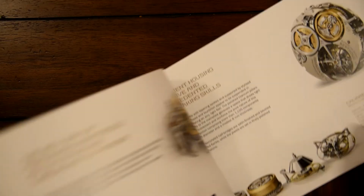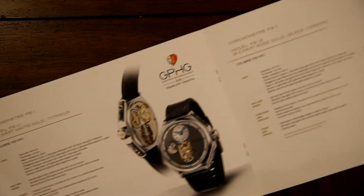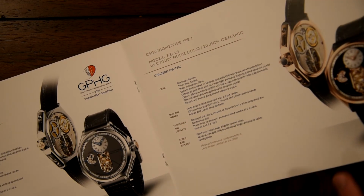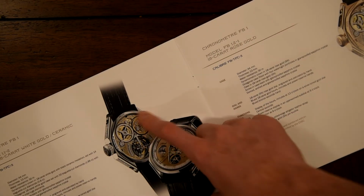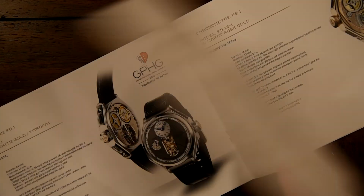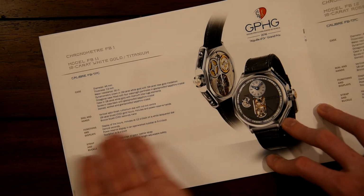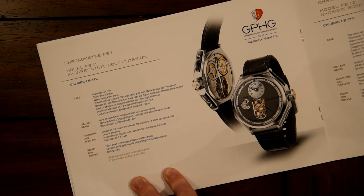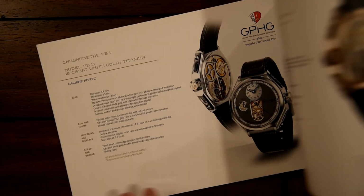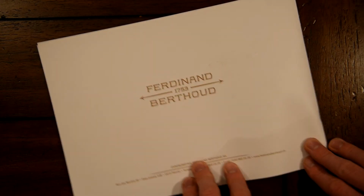And I do like, I have to say, I really do like how it's presented, with all these movements and the photos of each model. The watch is shown at relatively similar angles, and then you have a very nicely laid out spec sheet, which I'm always appreciative of if a company actually puts a nice spec list in their catalog, because all too often it's a confusing mess. Here it's not, and it's easy to see. Well, Ferdinand Berthoud, not much else to say.